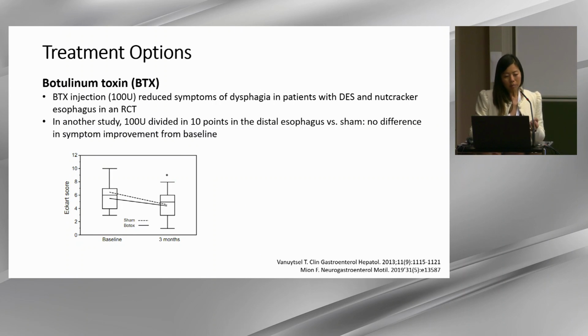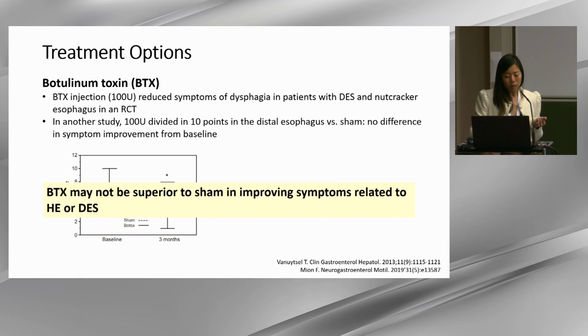So botulinum toxin could be a treatment option for these patients. In one randomized controlled trial, botulinum toxin injection was shown to reduce symptoms of dysphagia in patients with spasm and nutcracker esophagus. However, in a different sham-controlled randomized trial, there was no difference in symptom improvement from baseline, as seen in this figure here. So botulinum toxin injection may not be superior to sham in improving symptoms related to hypercontractile disorders.